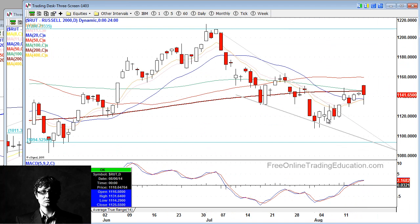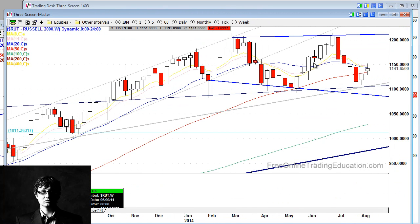Russell's small caps, big rally, and then some sell off, but we're caught up in the moving averages. Wouldn't surprise me to see us build a base. Now, if I go to a weekly chart, you'll see on the weekly chart the Russell's, rather, big drop, and we're heading higher, caught up between the 20 and 50 week moving averages with upside potential.